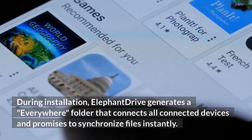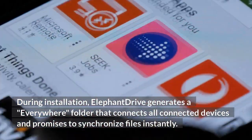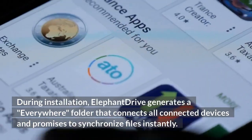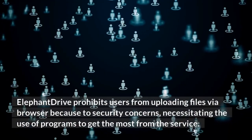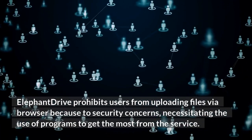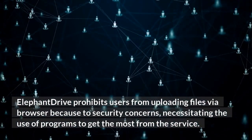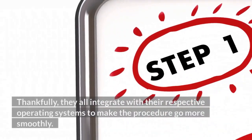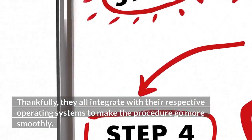During installation, ElephantDrive generates an Everywhere folder that connects all connected devices and promises to synchronize files instantly. Integration of the operating system. ElephantDrive prohibits users from uploading files via browser because of security concerns, necessitating the use of programs to get the most from the service. Thankfully, they all integrate with their respective operating systems to make the procedure go more smoothly.